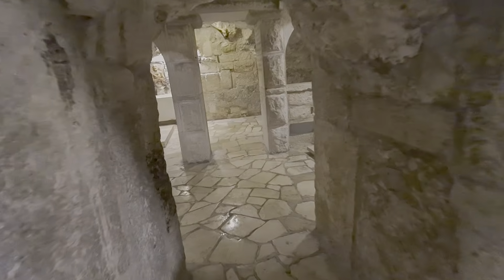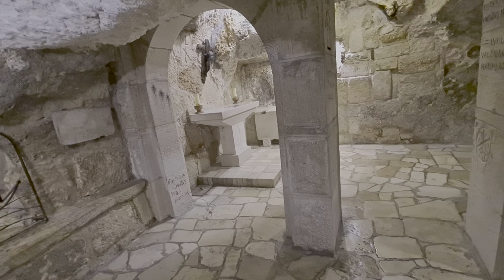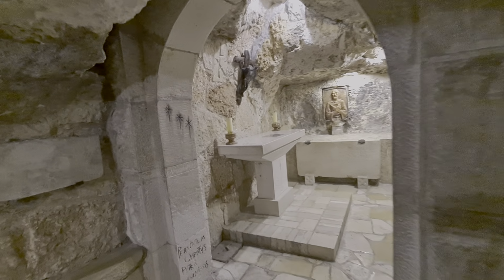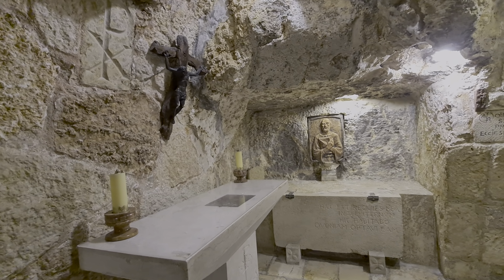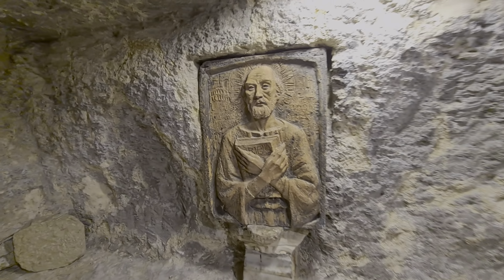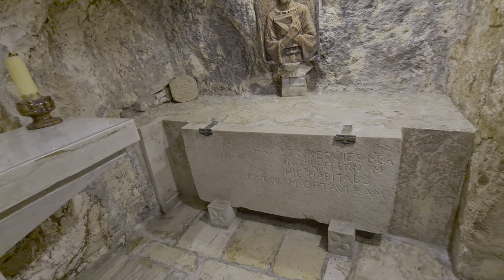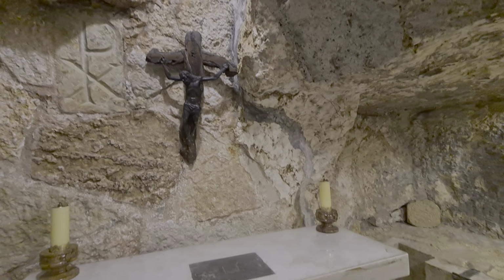They just cleaned St. Jerome. St. Jerome was another amazing guy that translated the Bible from Hebrew to Latin, the Vulgate, if you know that. This is because of him, of St. Jerome the Biblical. And his tomb was here, but before the Crusaders left that place, they took him.